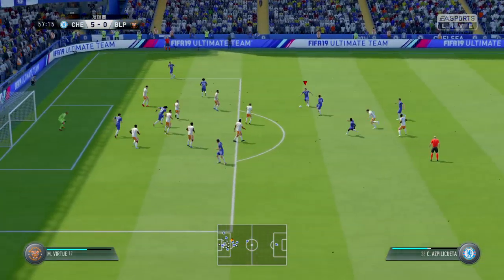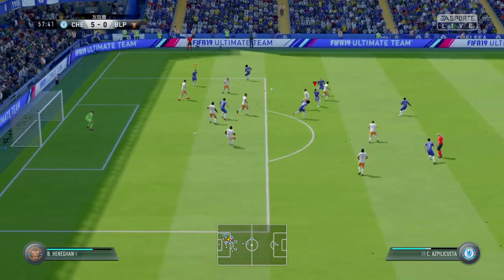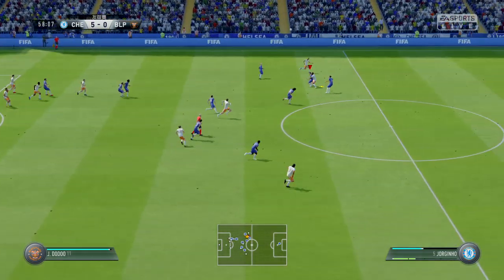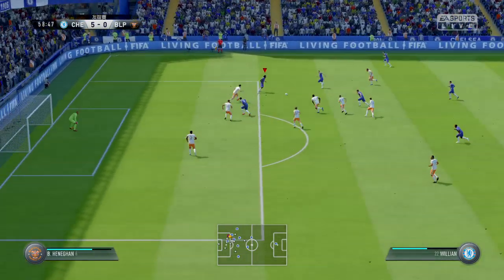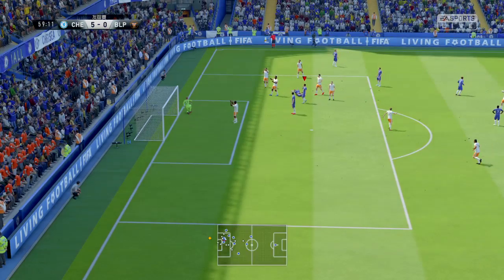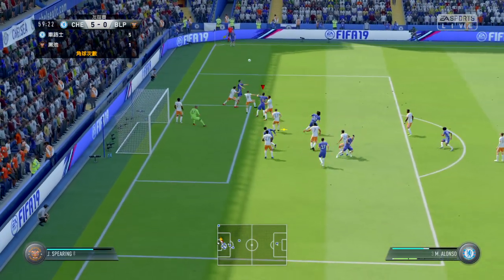Number 17. Azpilicueta. And now the shot! The defenders managed to get in the way there. And he's got that and cleared the ball away and saved his side from a difficult situation. Hazard. Here's Willian. And shoots! And it's back for a corner again. Wonderful save. Had to really reach out for that.